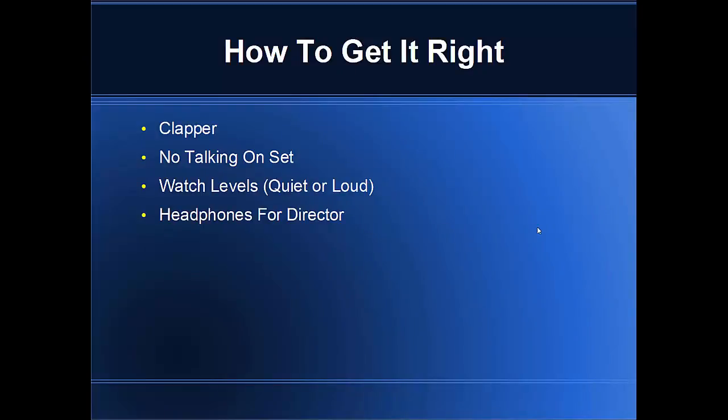Anyway, how to get it right? The clapper. No talking on set. Easier said than done. Watch your levels. Sometimes actors, when they're acting, they're performing, they get really loud, and you'll redline. I usually just kind of let that go, and then I'll run a second microphone on the camera. A Rode Video Pro is pretty inexpensive, about $250. If you're using a DSLR, it plugs right in there. But it's a good backup source. So if the actor is too loud, and you're capturing is redlining, then you've got a mic farther back.